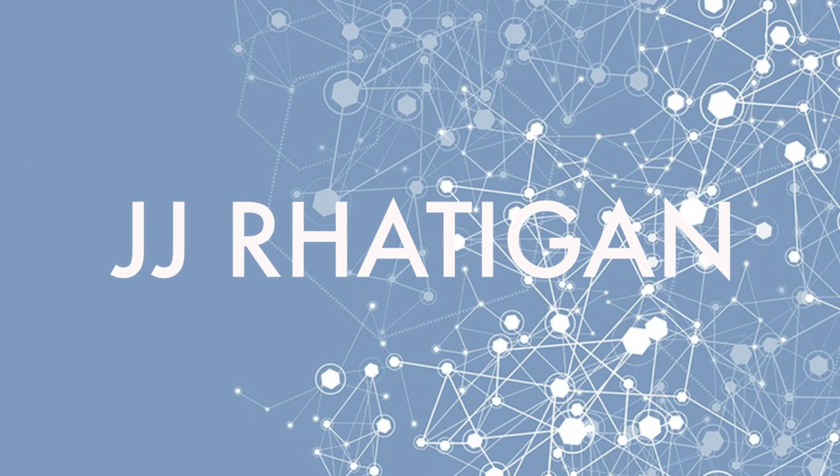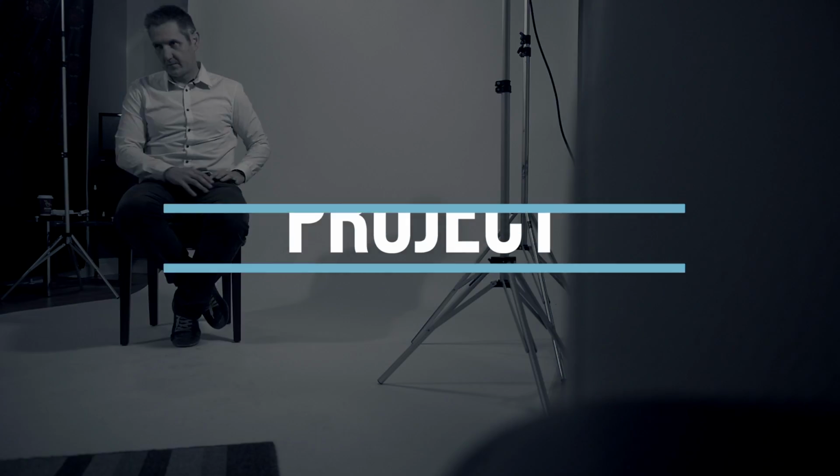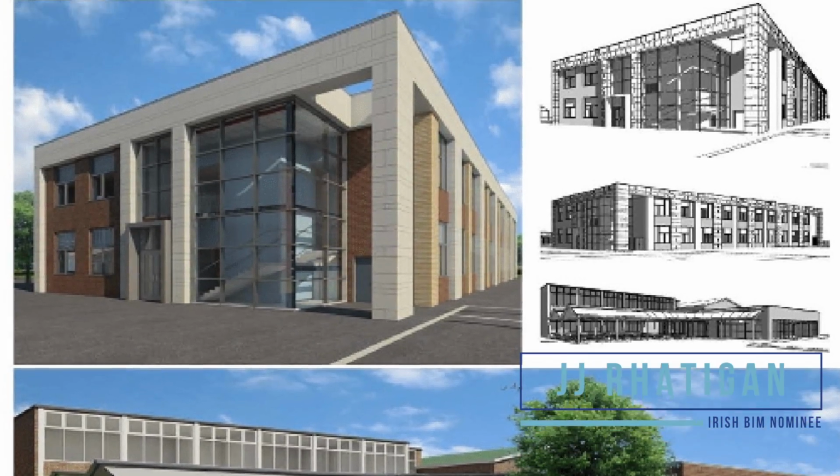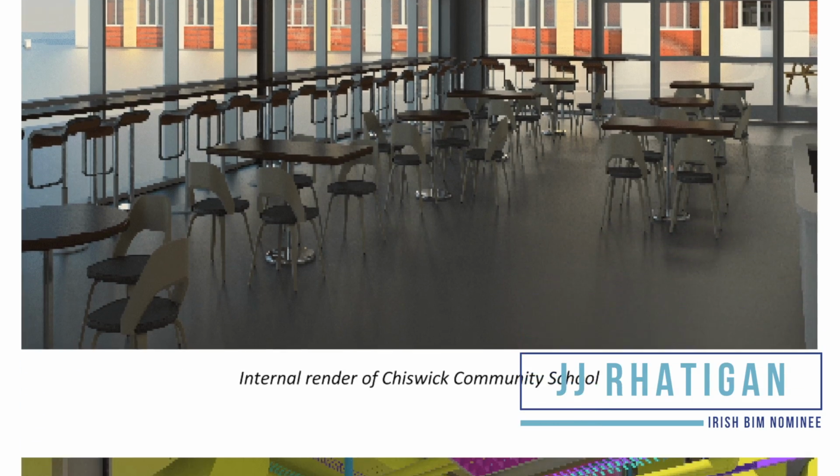Sean O'Dwyer, JJ Rattigan and Company. I think the first challenges were collaboration, trying to get all the design teams involved in it to make sure that they had the correct software, that they were all set in the correct path and what way we wanted BIM to be. So we tailored a complete BIM execution plan, sat down with workshops and made them aware of what we wanted, and there were no discrepancies.